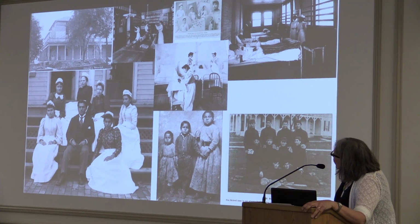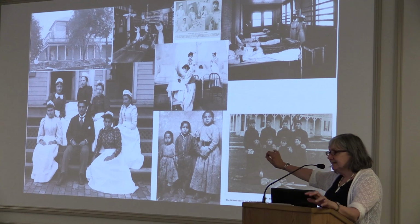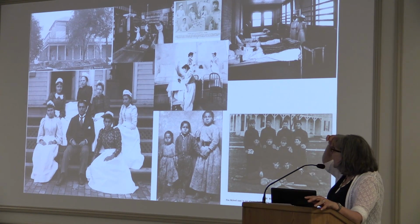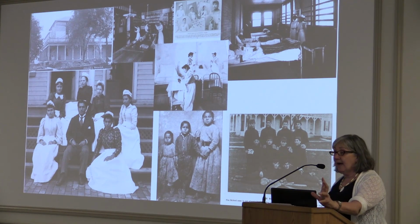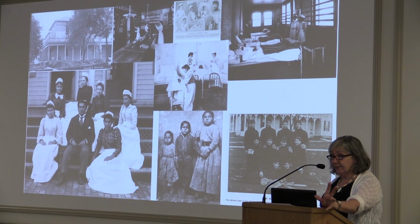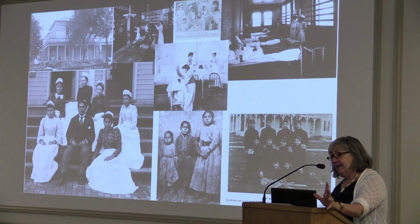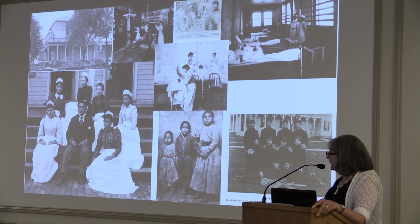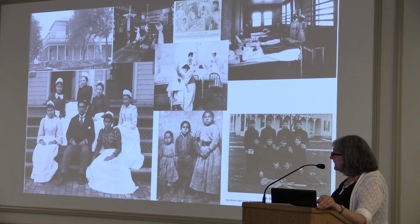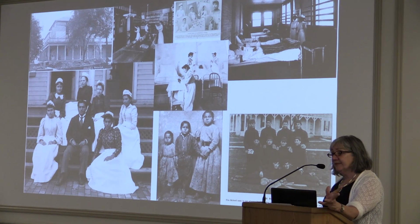But one of the celebrity doctors at the Carlisle School was Carlos Montezuma, who you see in the middle of that picture. Carlos Montezuma was an Apache who grew up before the reservations were formed, and there was a massacre in a cave in which most of his relatives were killed by the United States cavalry. And he happened not to be with his relatives that day. He was off hunting or fishing with an uncle, and he was spared.